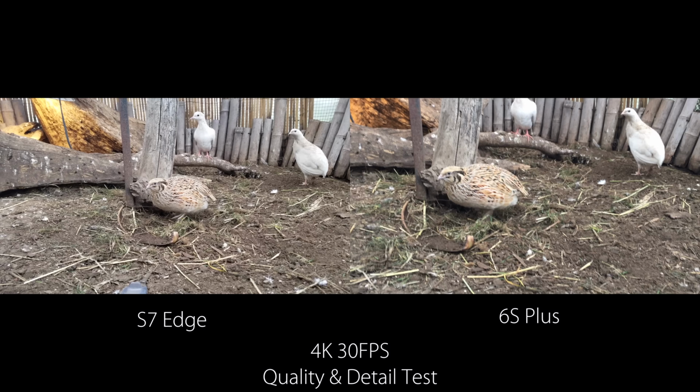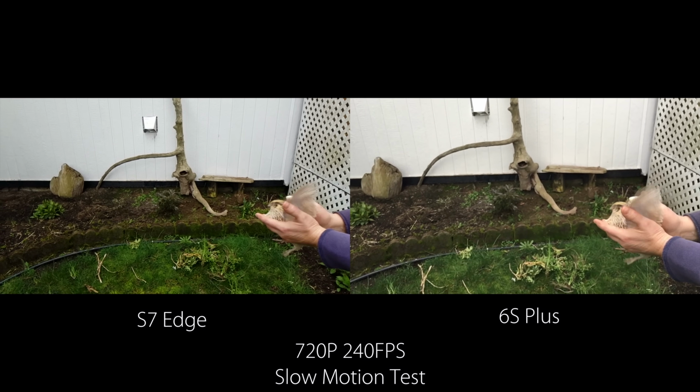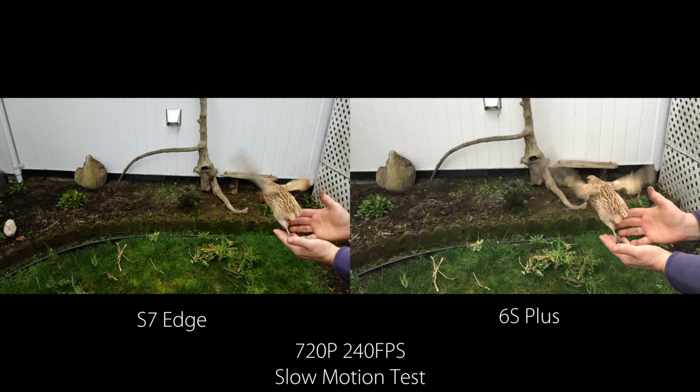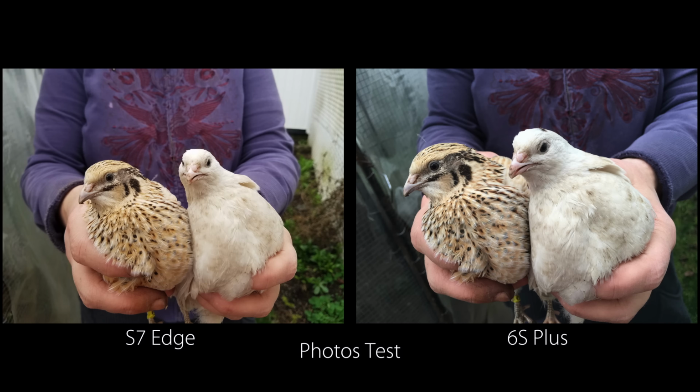And Samsung actually upgraded the slow motion capability of the S7 and now matches the iPhone 6s Plus at 240 frames per second in 720p. Both are good. The color, as you can see, is a little different on the S7.